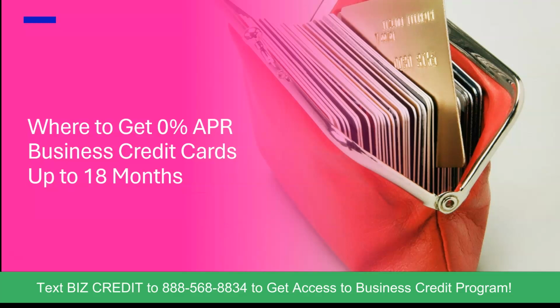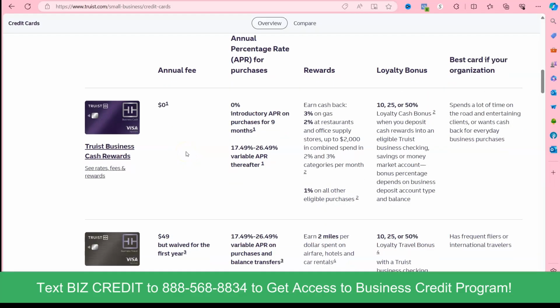So where do you get 0% APR business credit cards up to 18 months? I'm going to show you a few banks here. One bank that you can go to is Truist Bank. Truist will pull your personal Equifax report. With Truist, you can actually get 2 business credit cards with 1 inquiry. During your application, it may be a soft pull, and then once you get an offer and accept it, it'll be a hard pull, but you can get 2 cards with 1 inquiry.